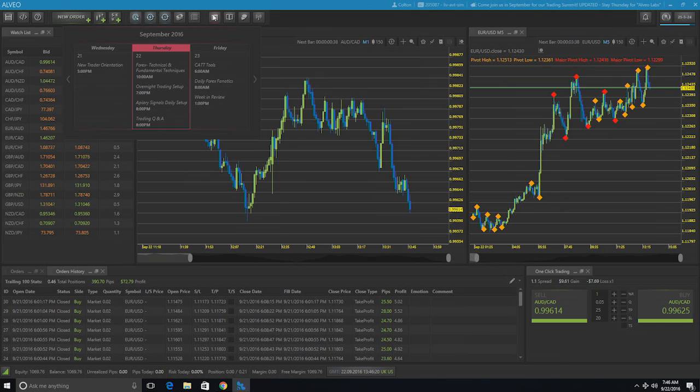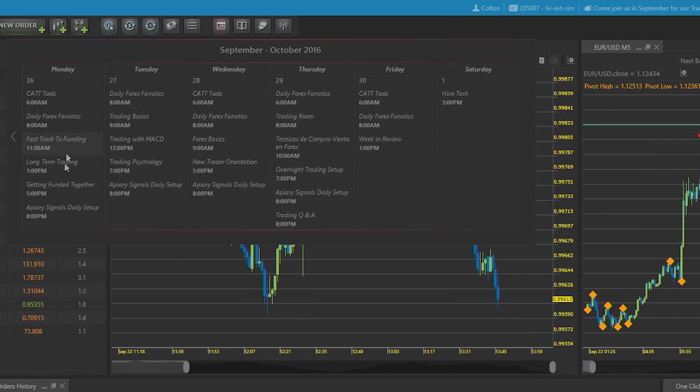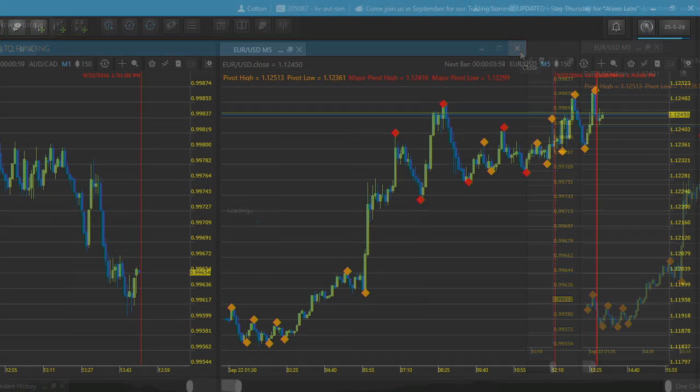And here's the calendar view in action. This goes forward a week and back a week on the calendar view. So if you notice, there's this block of tools right here that launches that calendar view. So if I wanted to take a look at fast track to funding, I could pull up the description. I could see who the instructor is, and if I wanted to, right from here, I could just launch the class and go right into it.